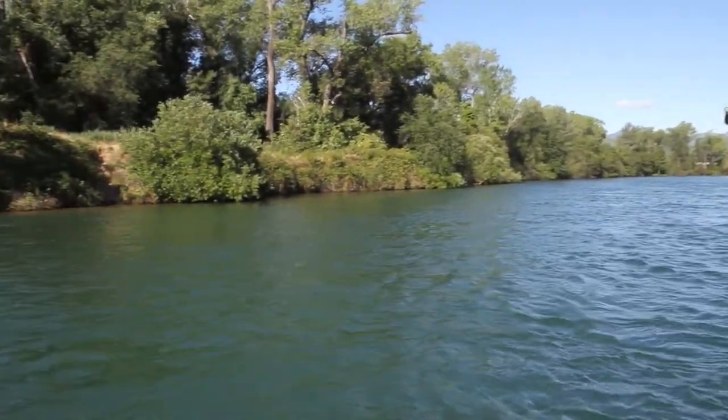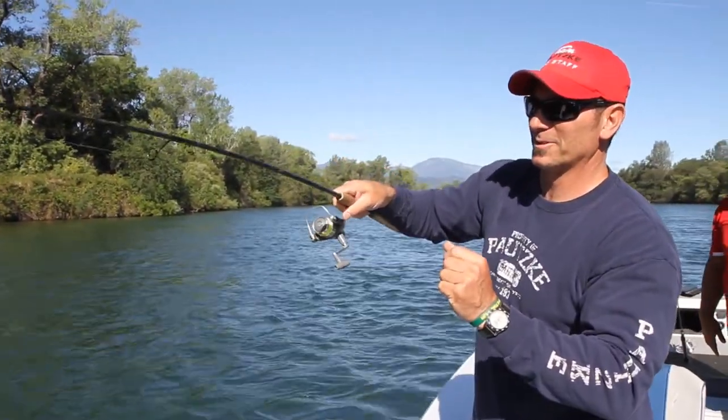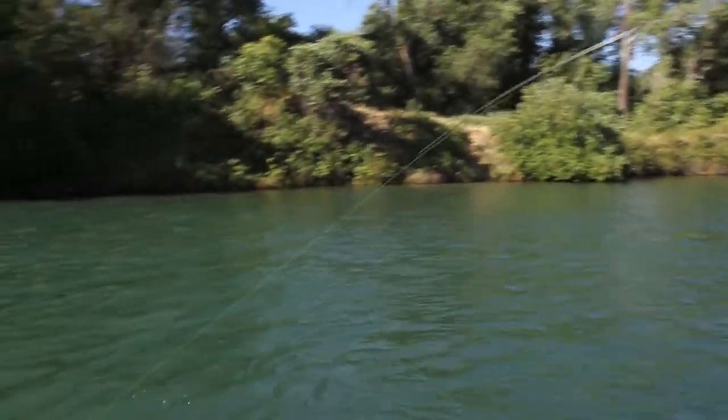No, he's on. Snag? Oh! Oh! Yeah, that is a rainbow. Big D. I did not want to lose this fish. Yeah, I don't want you to lose it either. That's a good one.